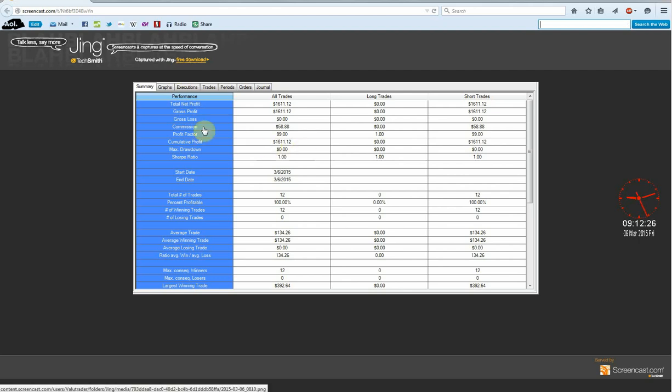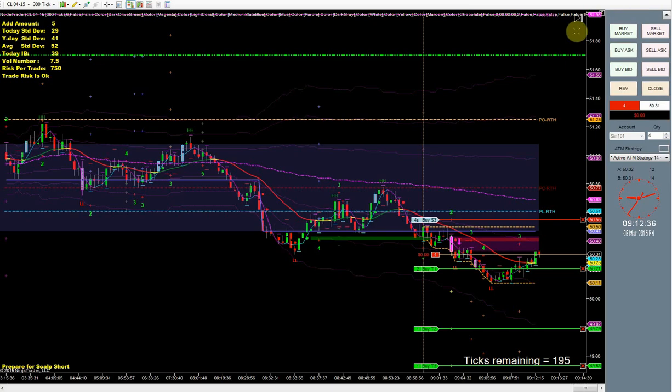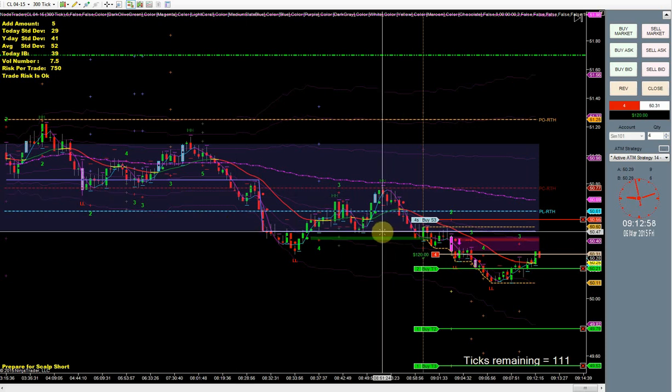Alright, the vendor's actually done for the day. You can see here, nice trading. He took 2 trades this morning and they obviously ended up well.